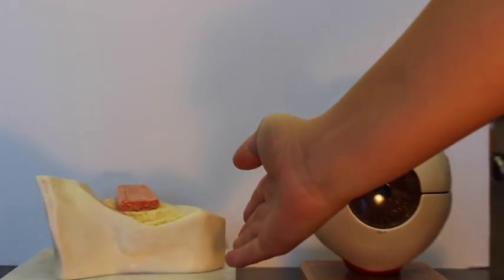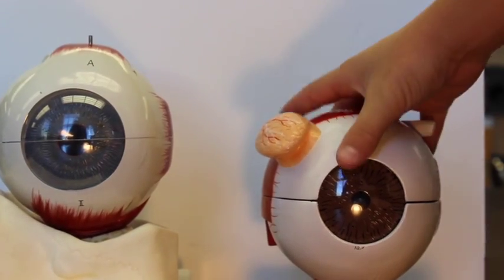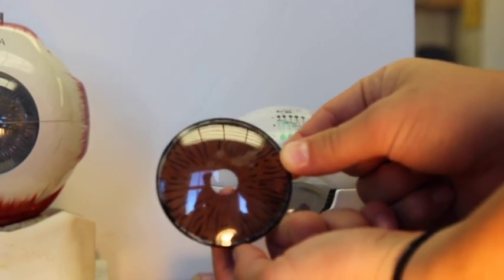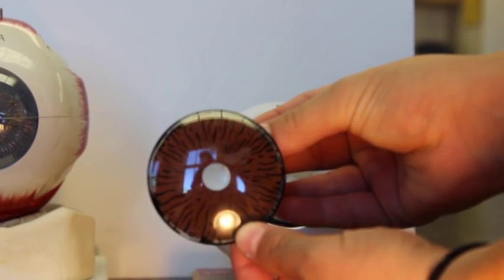So here, we have the outer shell of the eye connected by muscles, fats, and tissues. Opening it up, here we have the cornea, where light enters first and the iris behind. In the middle of the iris, we have the pupil that allows light to pass through the lens.